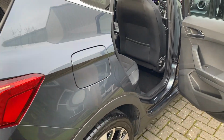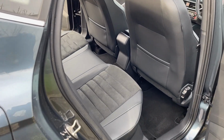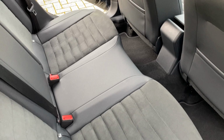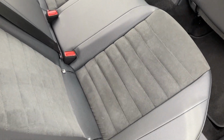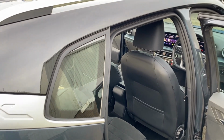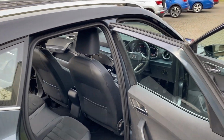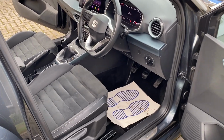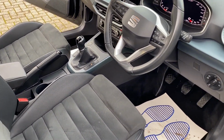Those rear seats have a 60-40 split, and that does mean that when you fold the seats down, you have a virtually flat entrance right the way through. Now you also have silver roof bars, which aren't just for show. They are usable with a set of cross bars that will go on there as well.